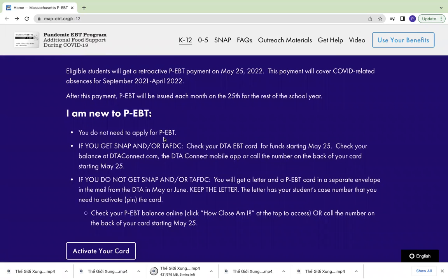And if you are new, and this is the first time you receive the PEBT card, you may wonder, do I need to apply in order to receive this benefit? Because you know your child was absent, right? And your child is eligible for those requirements in order to receive the money. You don't have to worry, because the school has the student data. When your child is absent, you call the school and let them know your child is absent and the reasons, right? You're asking permission for that. So they give you the excuse.